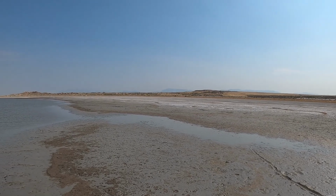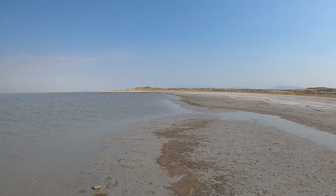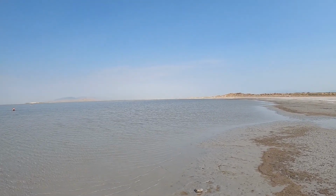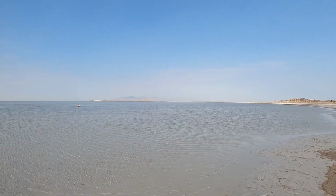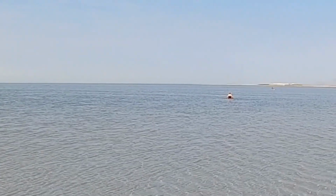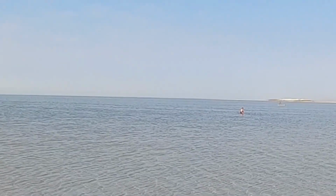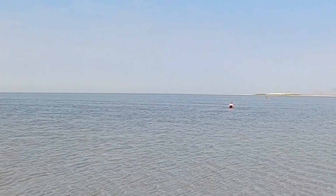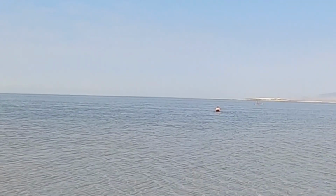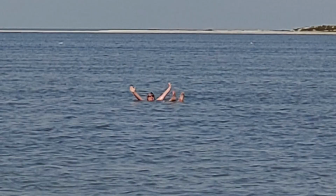Very deserty looking. I know that we are close to the Bonneville Flats, and it's something we've talked about: do we want to go out to the Bonneville Flats? But there goes my wife. She's way out there, if you can see her. Oh, she's waving. Yeah. Hi. She's decided that she really wants to get into it. There she is.